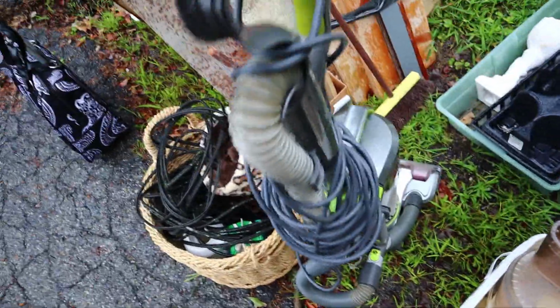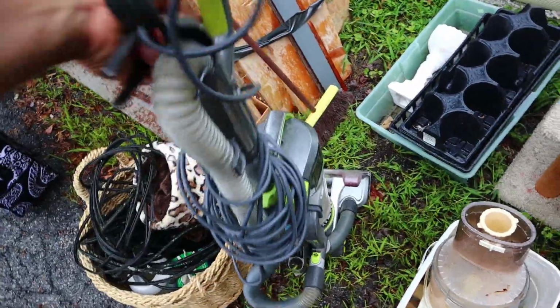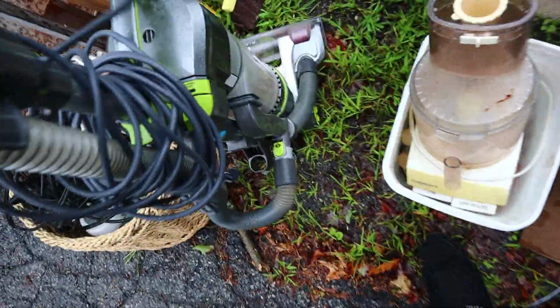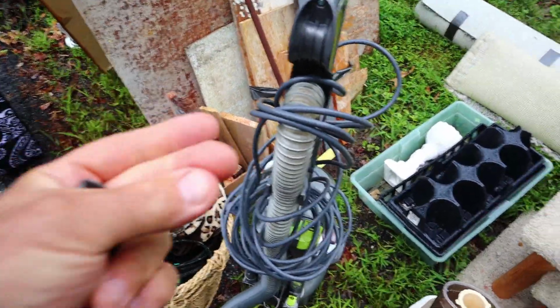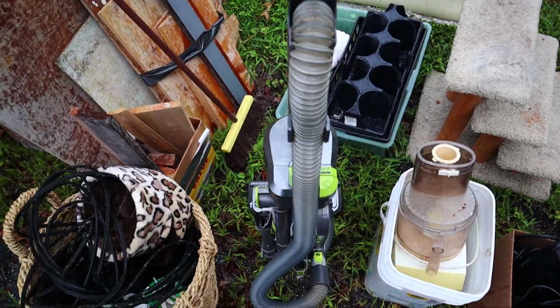How do we get this cord off of here? Why do people do this to me? I mean, you see that over and over again. Me struggling with these cords. Alright, I'm gonna have to do this. Did that work? Oh, it sure did, look. The cord's all the way in the trunk now.